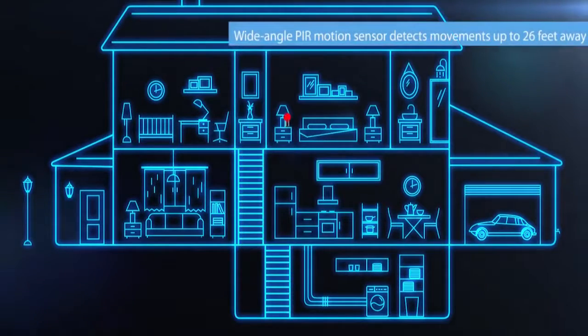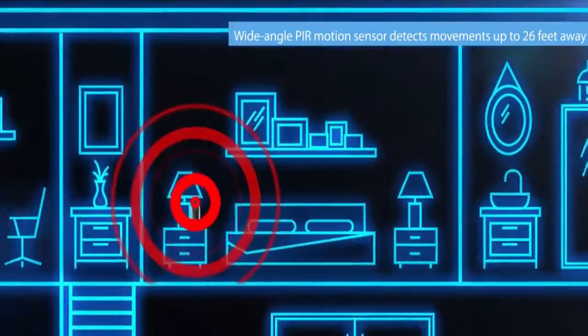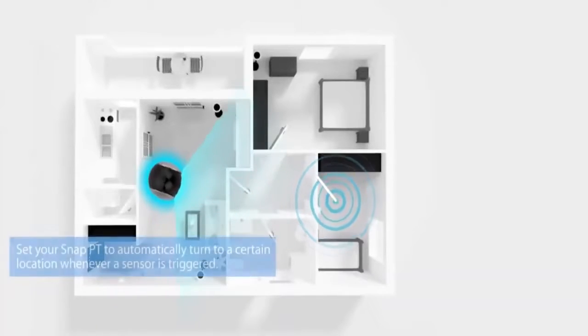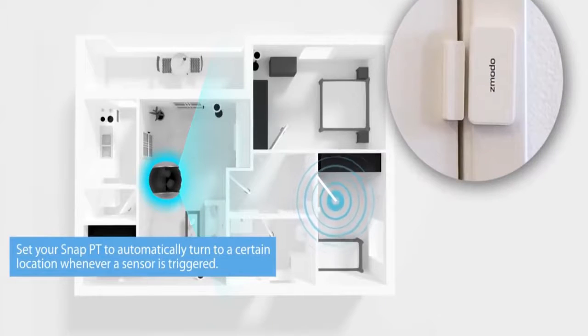The built-in wide-angle motion sensor detects movements up to 26 feet away. Snap PT also works with Zmodo door and window sensors, automatically rotating to preset locations whenever a sensor is triggered.